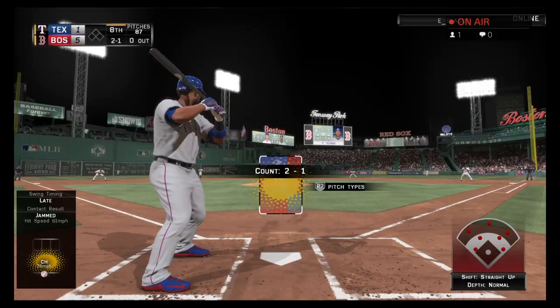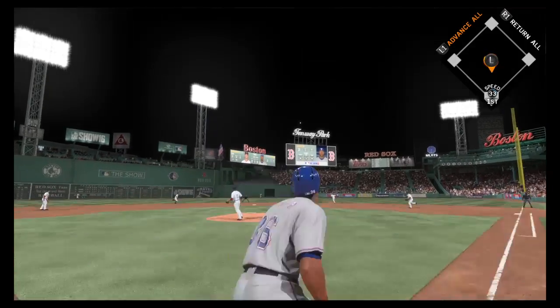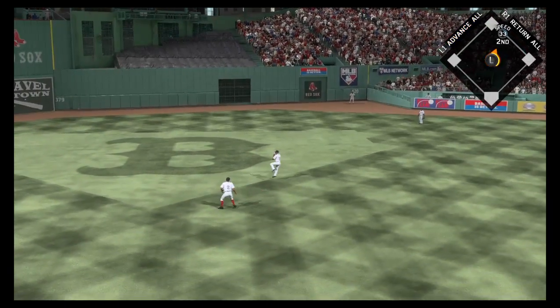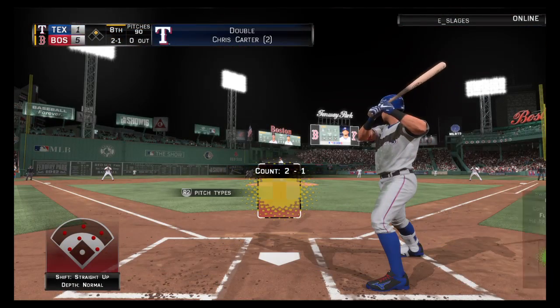Chris Carter comes to the plate, and he'll start us off in the 8th. And here's a big swing as he sends this one in the air out toward deep center. And that's in there, base hit. And this ball needs to be retrieved way out near the 420 sign. And a very quick start to the inning here. It's a first pitch double.